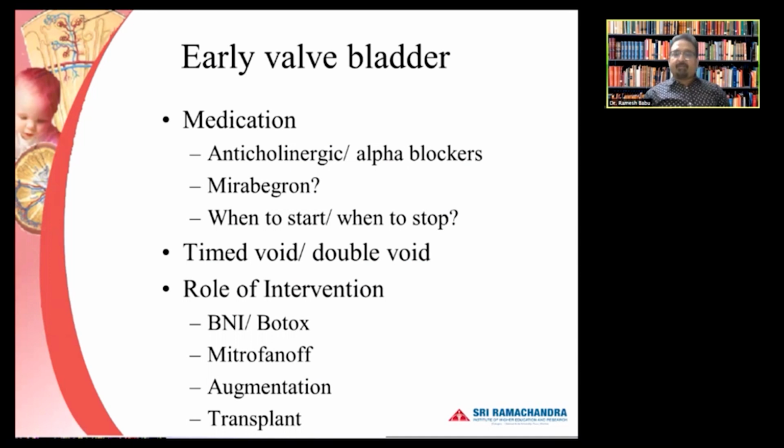So if there is an early stage of valve bladder, we can put them on anticholinergic medications. Some people put them on empirical anticholinergic medications straight away after valve fulguration. So they put them on oxybutynin at different doses. I don't. I generally wait to see how they are doing. Some of them do well. In that case, I don't have to give them anticholinergics. The problem with anticholinergics is how long you keep them, and when to stop them. If you keep them on anticholinergics for too long, that itself may precipitate an amount of atonic bladder.